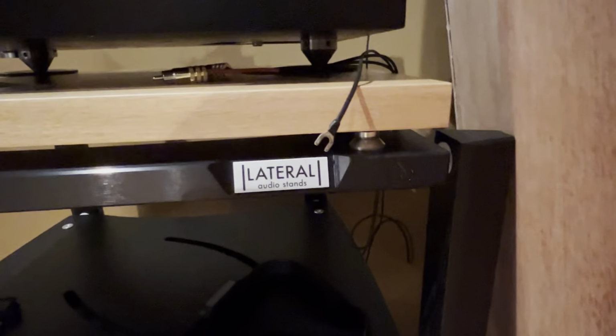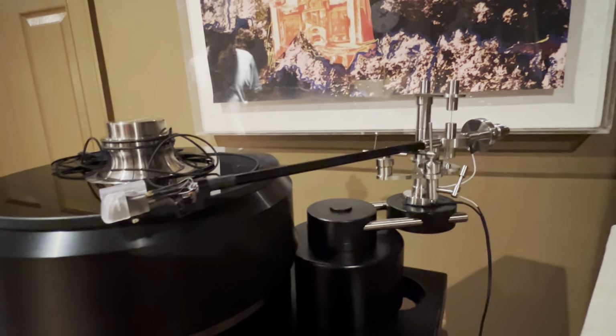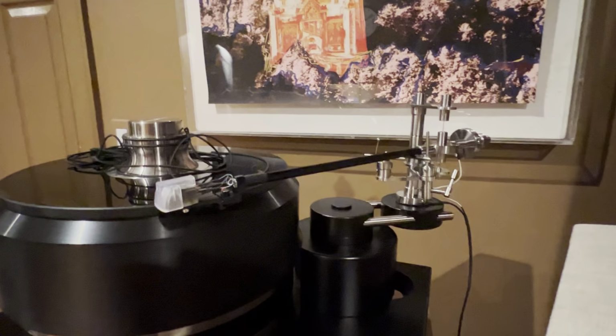This is the Lateral Audio stands. And then you got the DS Audio. It's unplugged right now, but we're not going to play it. If you notice, the arm's upside down. What kind of arm is this? That is the True Glider. Correct.